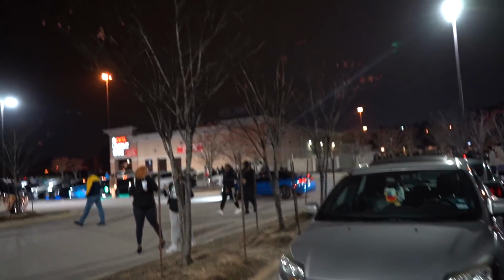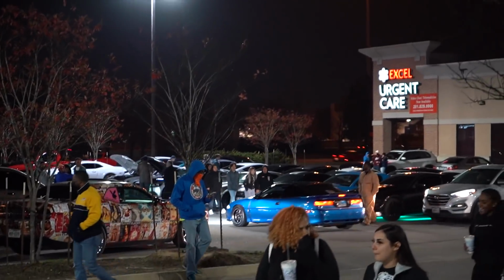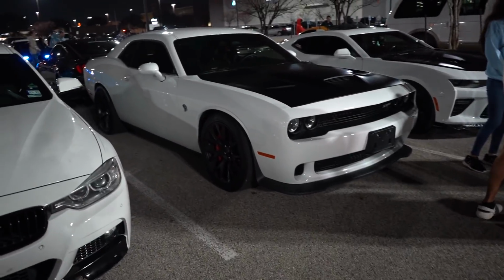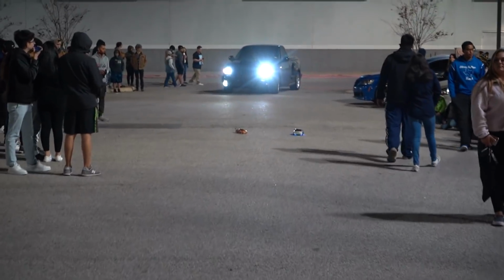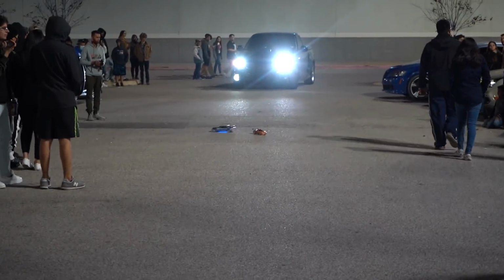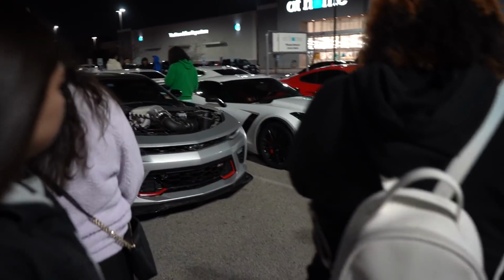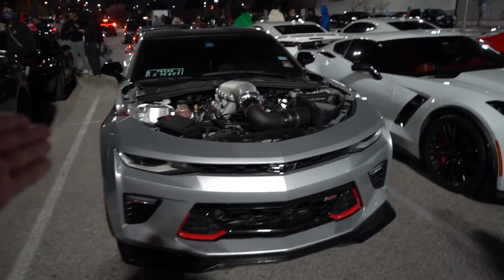Bro, we got a Talon. That's sick. We got the Hellcat, white with the matte black hood. I like it a lot. They're doing donuts. We got a pretty rowdy looking 6th gen here. High Ram Mafia, brother.